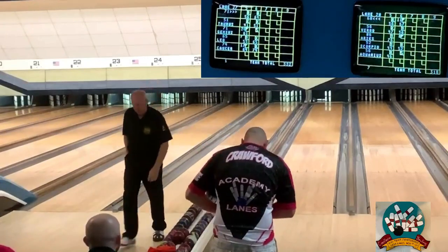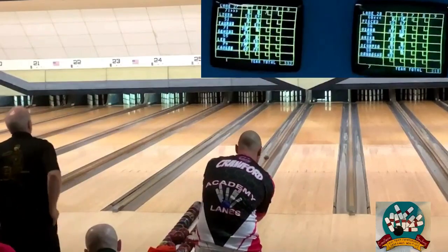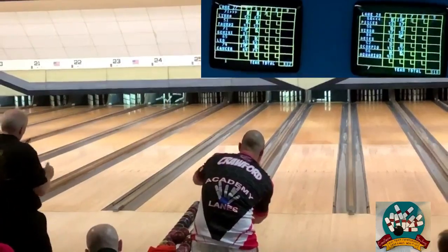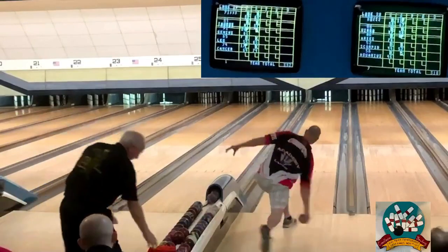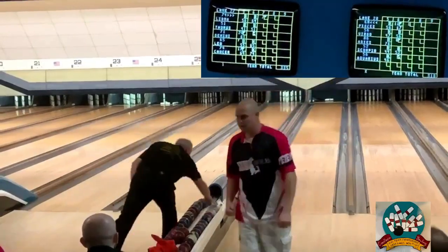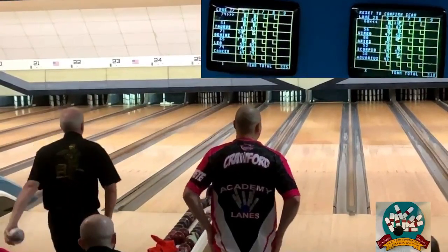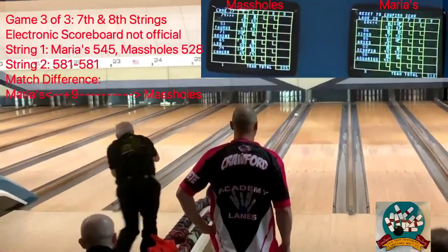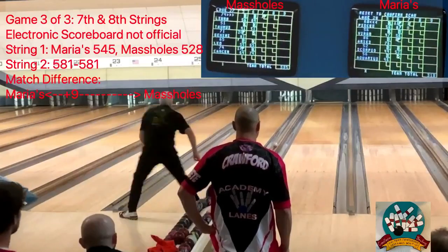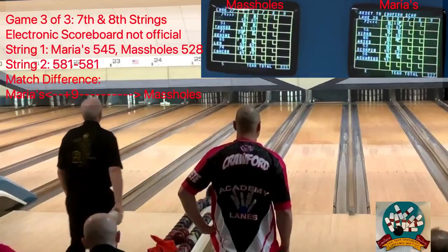Punched out the 7 pin. Ouch, that slipped away. 67 through 6. Mad at himself. Crawford for spare. Got it. Clutch shot by Pete Jr. 74 on the ball through 7. Holbrook trying to bounce back with a spare one. He gets 4. Tough break there.